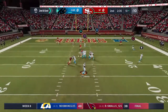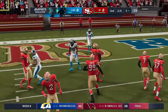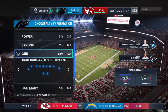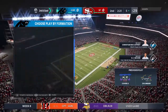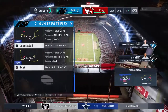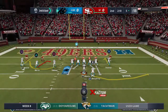On 2nd and goal, Wentz. This will be caught at about the 5. And he'll be brought down this time at the 5-yard line. That catch good for 8, but still, it's 3rd and goal now. Big play coming here. It's 3rd and goal.